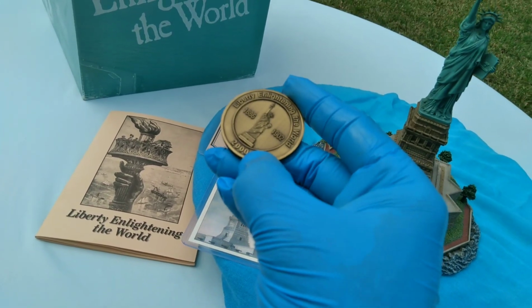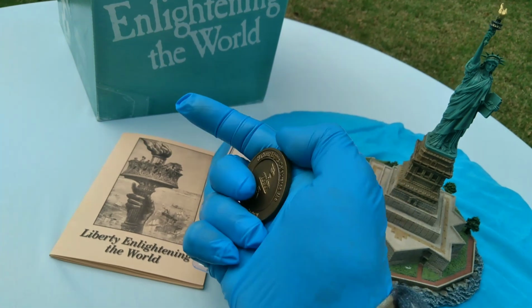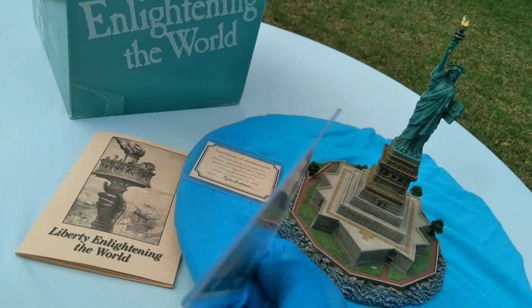The 2000 you see on the bottom is the year that this came out. And it says, Harbor Lights celebrates the turn of the century. Hefty medallion. The piece also comes with a replica of a cigarette trading card.